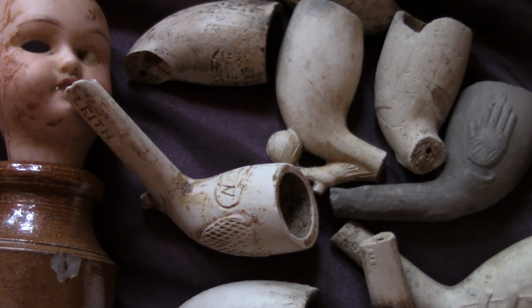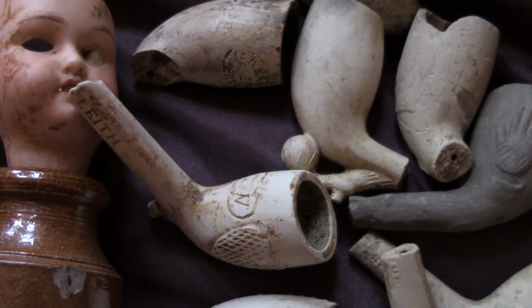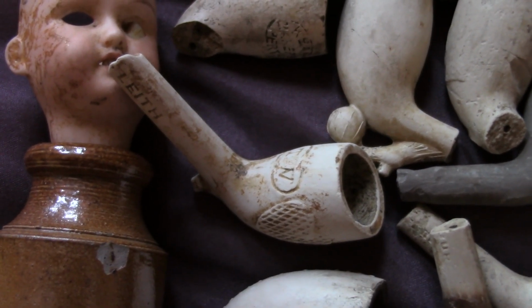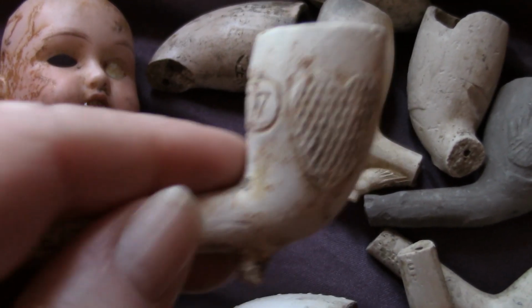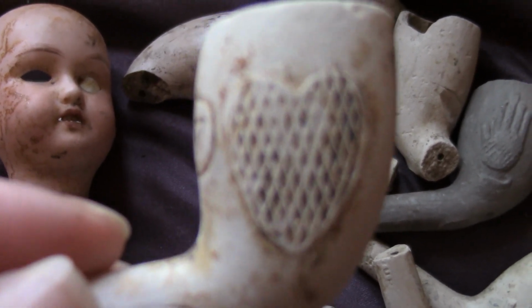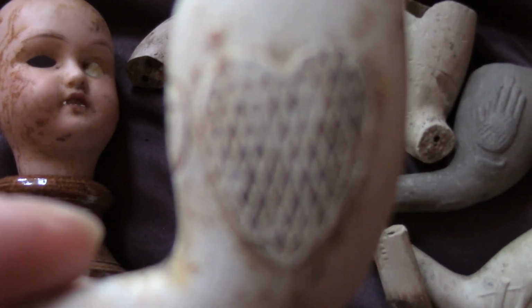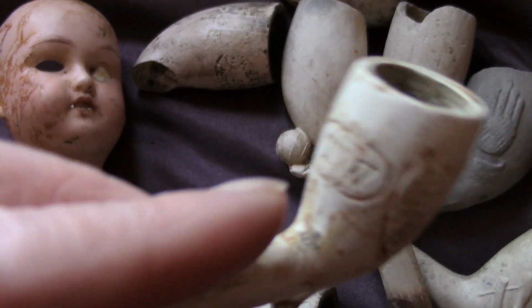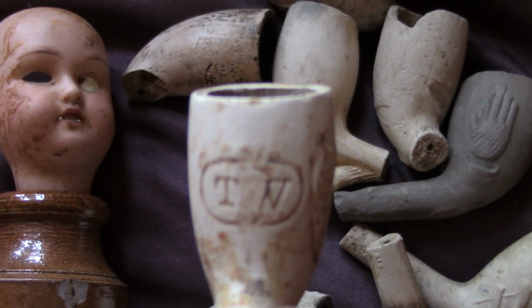So as I was saying, Dollface and I are playing with the pipes today again, and I've made a selection, and I'm going to start with this one, which is a TW pipe, and it's interesting because the heart motif here on the TW pipe is engraved. It's a lattice work, and the TW on the front is in an ovoid shape.